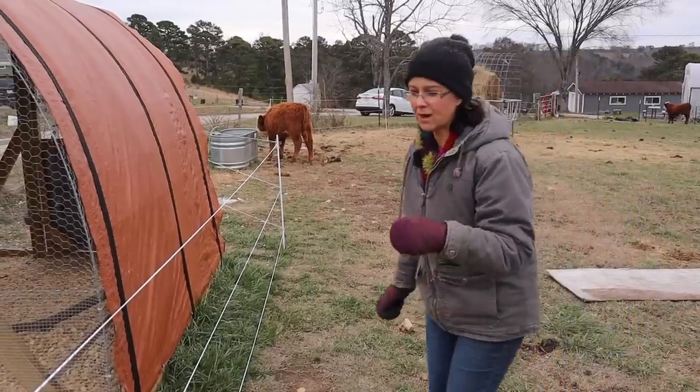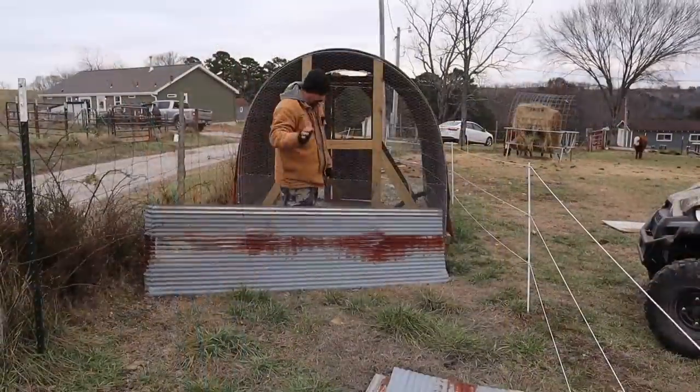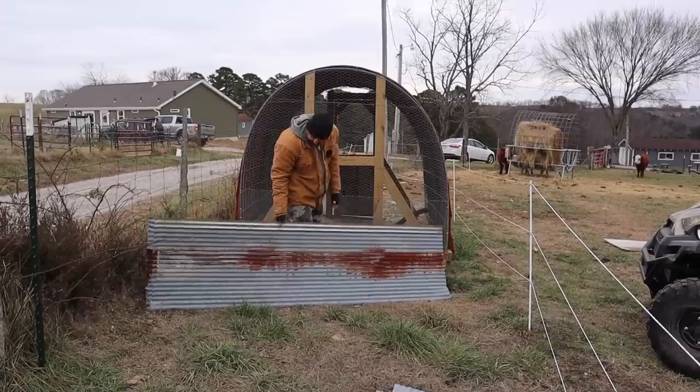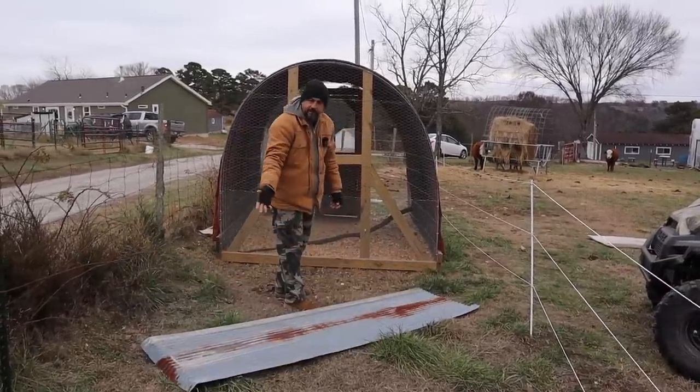Back to work on this project so we can get inside and have another hot cup of coffee. All right, so this is the type of metal that we're going to be using. Like I said, we have some old pieces of this from a building that we tore down.